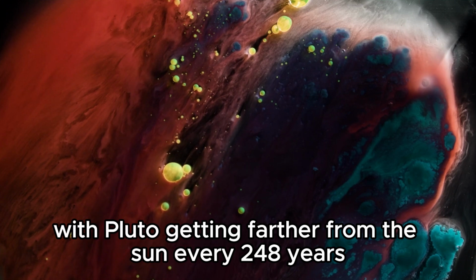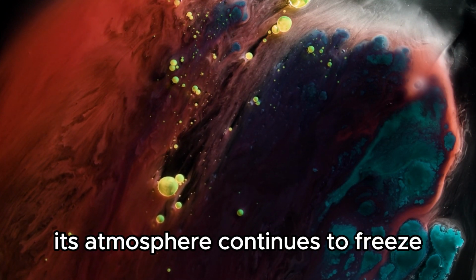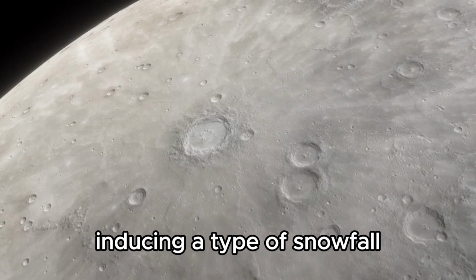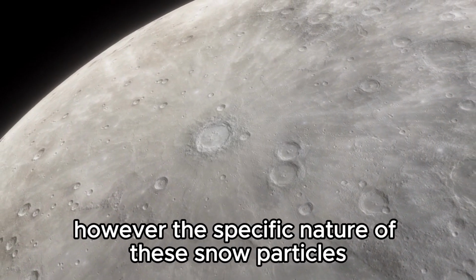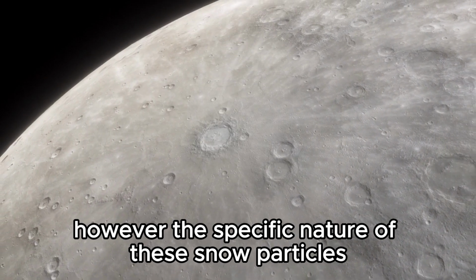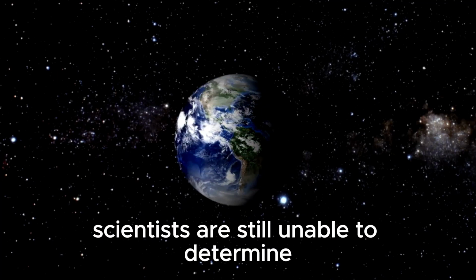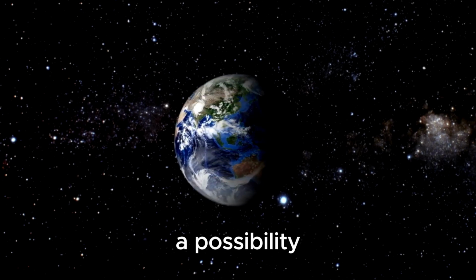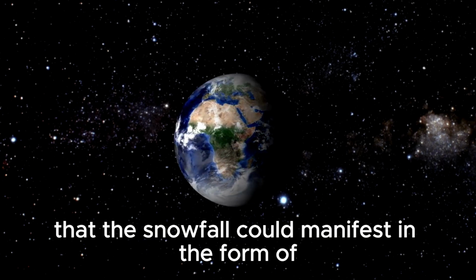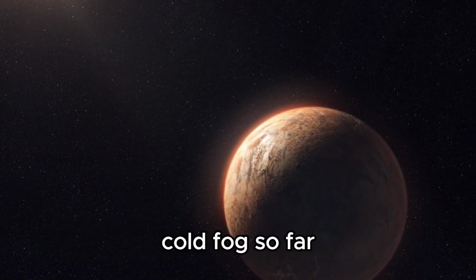With Pluto getting farther from the sun every 248 years, its atmosphere continues to freeze, inducing a type of snowfall which falls and sticks to the surface of the planet. However, the specific nature of these snow particles is still a mystery to us. Scientists are still unable to determine if the snow falls as flakes or whether it's grainy. There's also a possibility that this snowfall could manifest in the form of blizzard-like winds or a soft snow moving around the dense, cold fog.